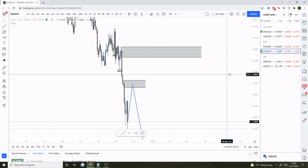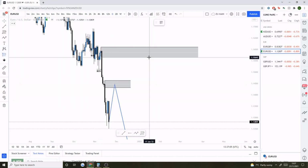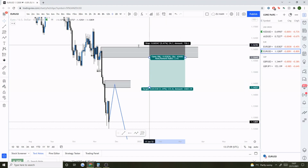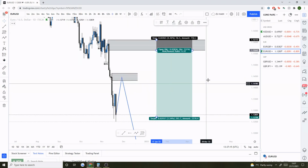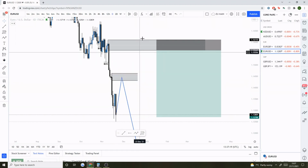So on the daily, we've got this order block here, which caused this whole impulsive leg. So definitely if we did retrace back up to there, I'd be looking for sells, and that's similar to what's happening on Euro Pound. But if we are going to get back up there, I think it could potentially take weeks. So in the shorter term, you would really want to be looking for counter trend buys if you're expecting price to go up there.